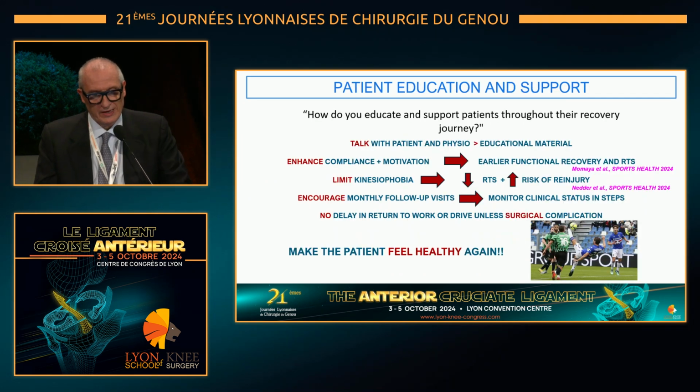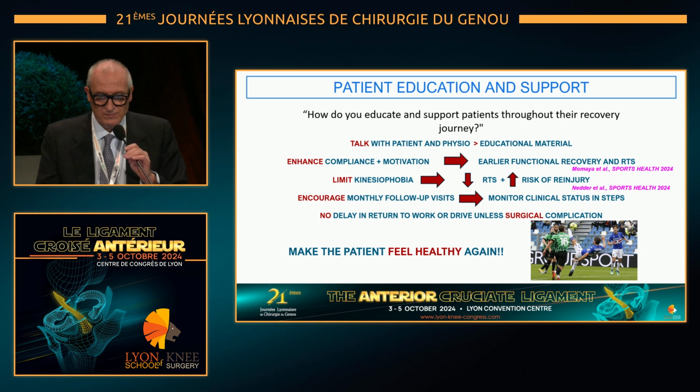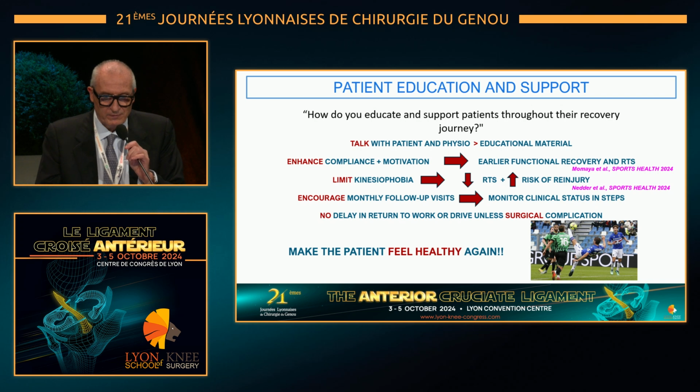And how do you educate? You should talk with the patient and physio to give them educational material, enhance compliance and motivation to increase early functional recovery and return to sport, limit kinesiophobia to decrease the time to return to sport, encourage monthly follow-up visits, and monitor clinical status in steps in order to have no delay in return to work and drive, unless there is a surgical complication. So make the patient feel healthy again.